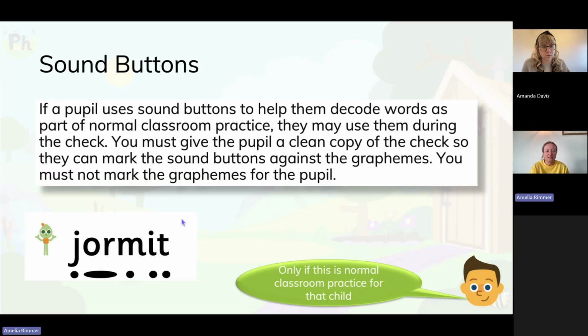And sound buttons. Pupils can actually put sound buttons on the words themselves in the check. So they can draw their own sound buttons onto the words and then read the words if that helps support them. If this is something they normally do in class, you must give the pupils a clean copy of the check so they can mark the sound buttons against the graphemes.